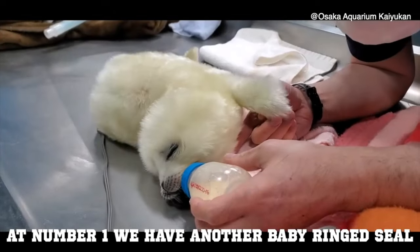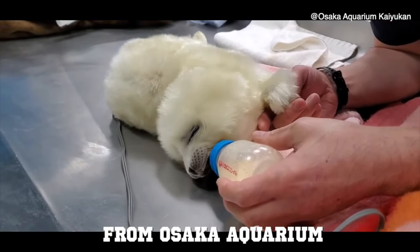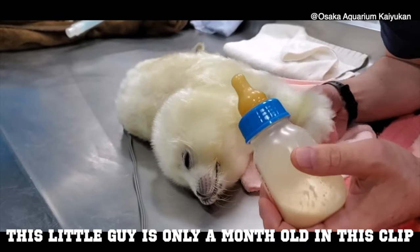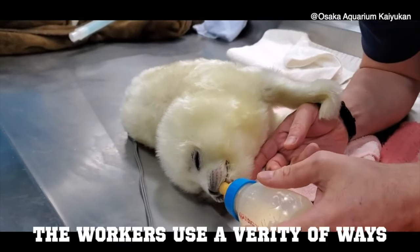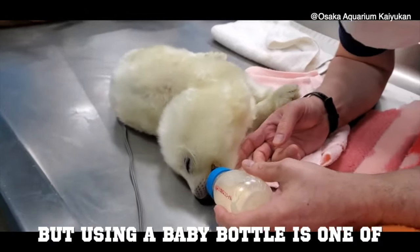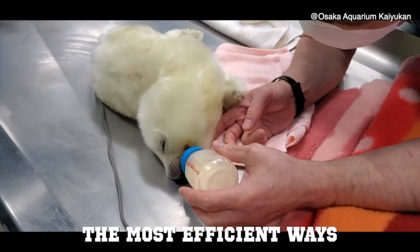At number one, we have another baby ring seal from Osaka Aquarium. This little guy is only a month old in this clip. The workers use a variety of ways to feed baby seals, but using a baby bottle is one of the most efficient ways.